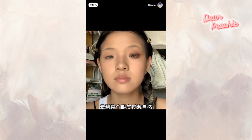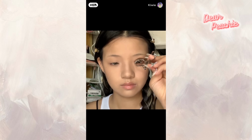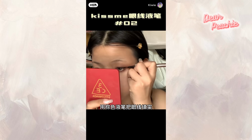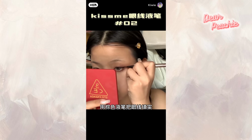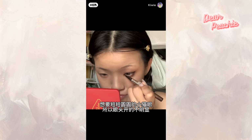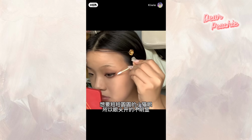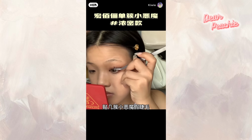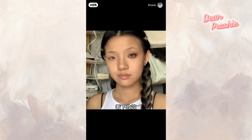Curl your lashes before filling in the liner with a brown liquid eyeliner. Just trace the winged liner according to the one that you have filled in just now. If you prefer your eyes to look rounder instead, you do not need to extend the inner corner liner too long. How can we miss the falsies for this look? But if falsies are too much for you, mascara is good enough.